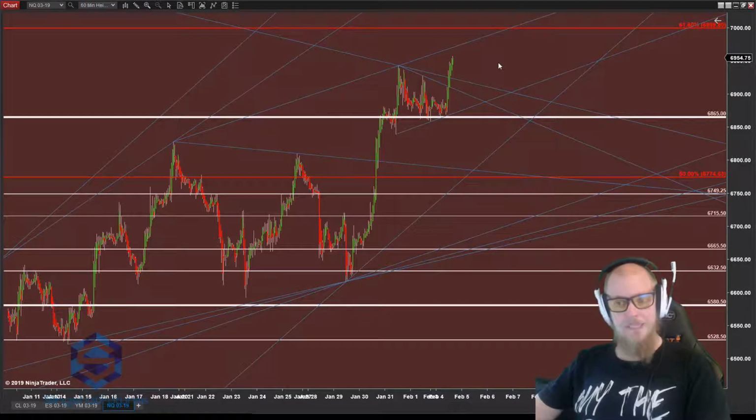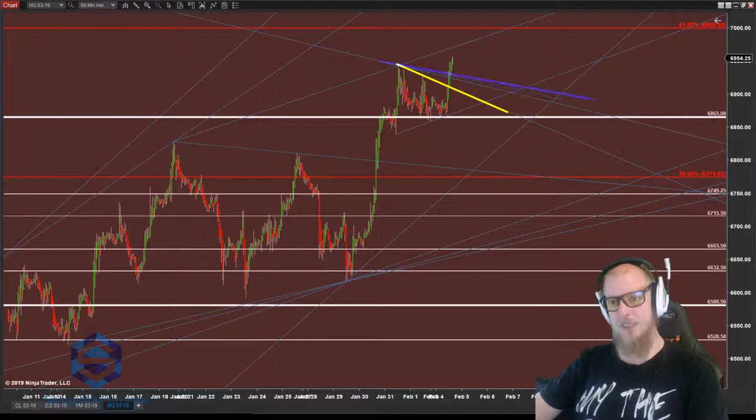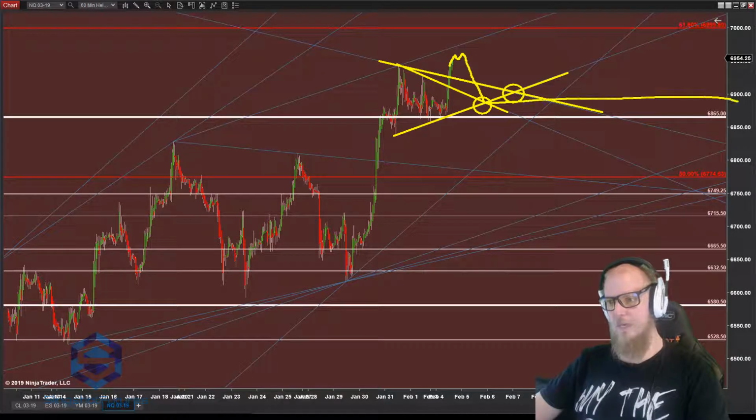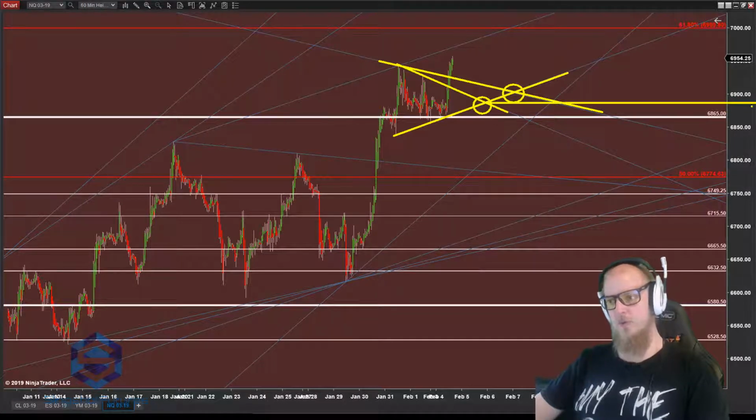Either way, the Nasdaq is the strongest of the bunch, and we have a lot of breakout movement that's going on here. We have falling shallow resistance, falling major resistance. All of those have been broken. We do have rising support, creating two areas of interest on a pullback. The first one is going to be a little bit further down. That's going to be just shy of 6,900, actually closer to like 68.80, 68.85.